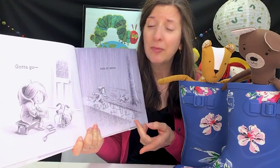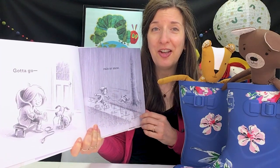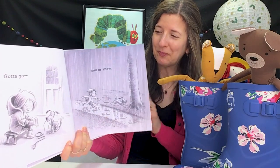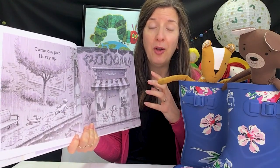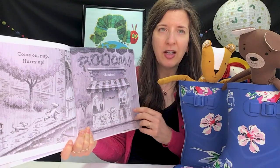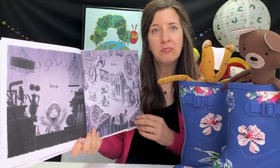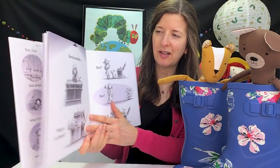But, you know, if you got a dog, you gotta go, rain or snow. Gotta take your dog for a walk, so you might as well make the best of it. Come on, pup, hurry up. But, oh, boom. Uh-oh, it's thunder again. So they don't want to be out in the thunder, but let's go under this awning and say, well, hey, this looks like an interesting store. It might have some interesting things inside.